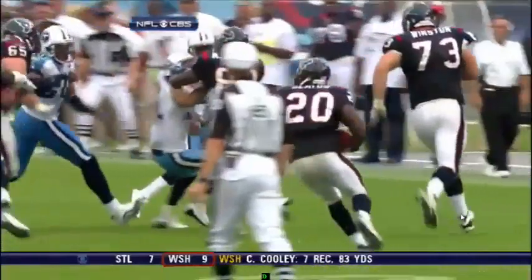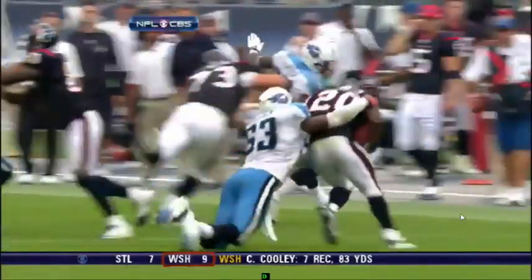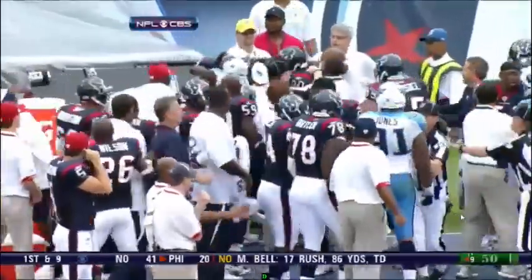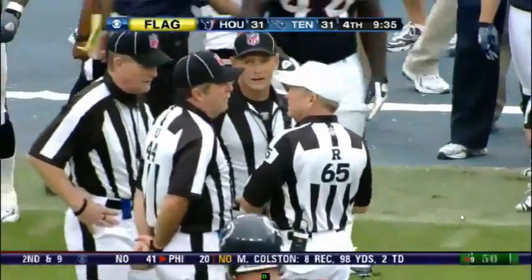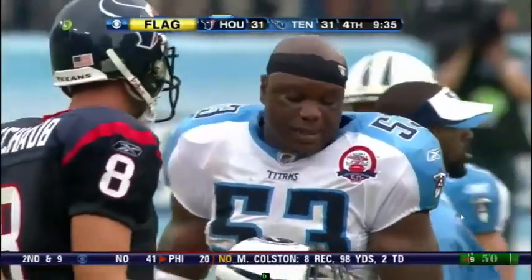We'll see what happens. Slayton gets in. Keith Bullock goes in, loses his hat, and Slayton gets pushed out of bounds, and then, you know, it's been spilling over all day. Well, guys have been getting hit out of bounds. Yep. And there you see the penalty flags come in. There was a couple of them thrown. And what happened?